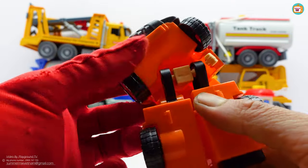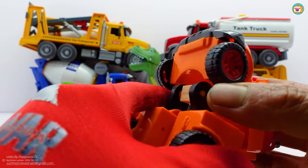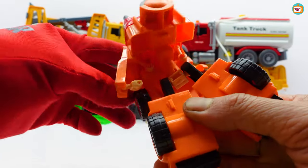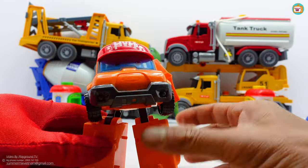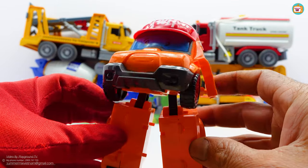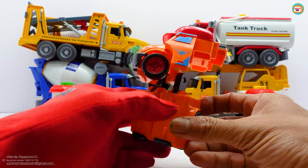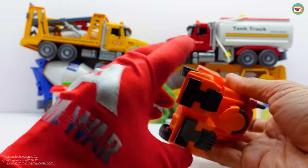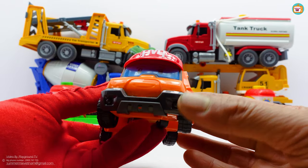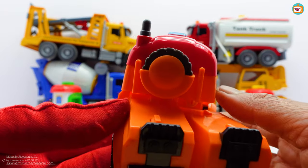Awesome. Check the engine side. Oh my god. It's a transformer. Really awesome. Wonderful. So cute. Check inside. Let's come back to the truck. Wow. Really funny. And amazing transformer. So great.